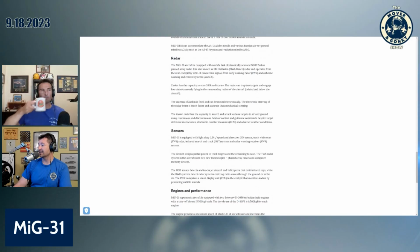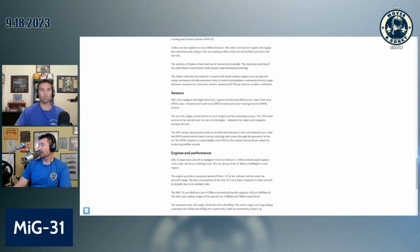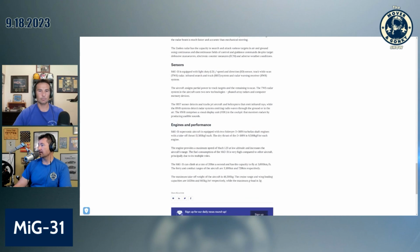It also has an IRST, which is pretty Russian standard. Track while scan, IRST, RWR, all that stuff. Supersonic aircraft, and that's the big thing, is it can go low altitude, Mach 1.2, or fly high and fast and do good work.